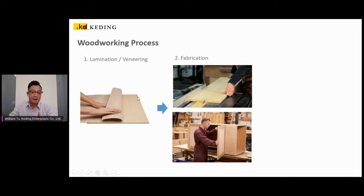So before we continue, I also want to talk a little bit more about the woodworking process for the people who are not too familiar with how woodwork is done. Basically, it's 3 steps. The first step is how do we get the veneer onto the backing? This is called the lamination and veneering process, where you apply glue and glue the veneer onto the surface. The second stage is called the fabrication stage.